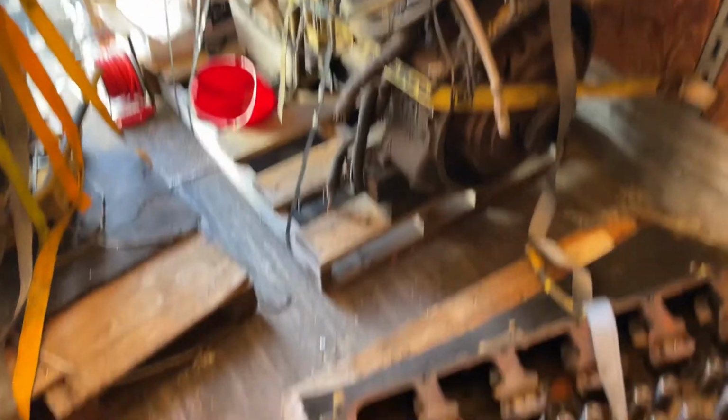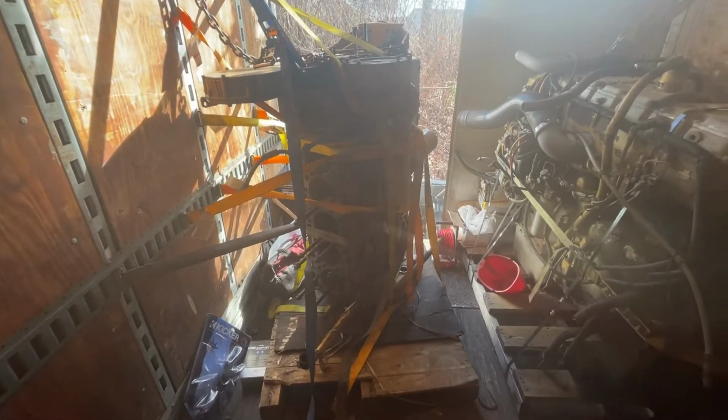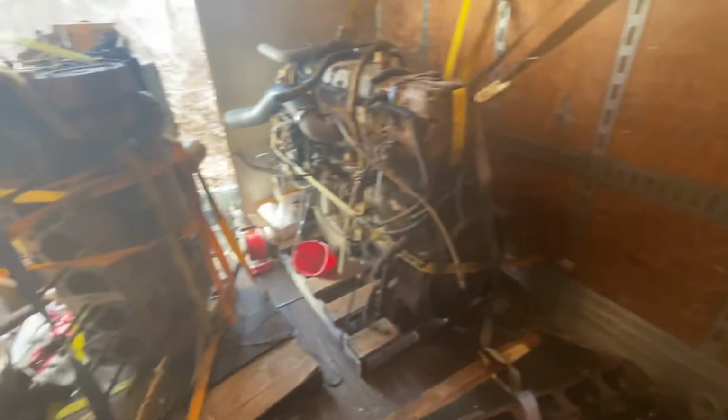I'm over here sitting on my storage trailer, and just gonna give an update. So I got this 5EK here. Sorry for the mess. This is my storage trailer.